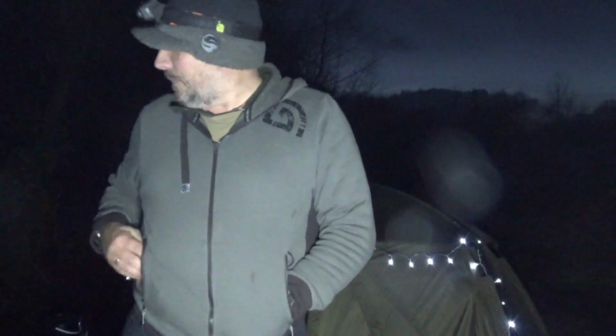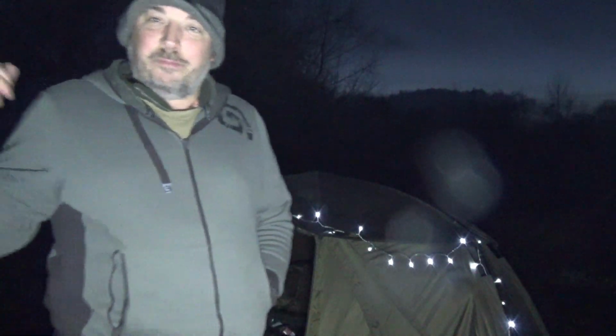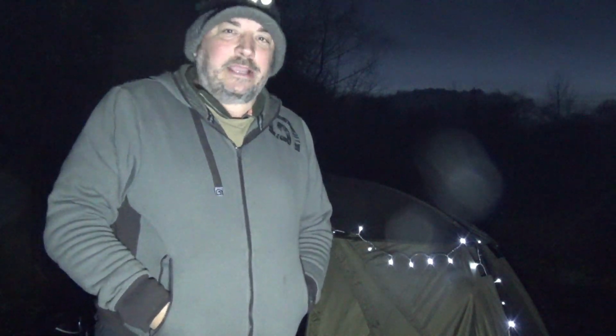I've just done my worm and maggot rod again. I'm leaving my corn one out because that's obviously on artificial bait, so I know that's going to be good. But I just wanted to put new fresh worms and maggots on.